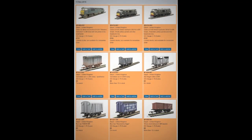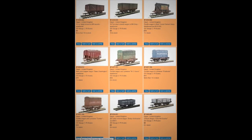You won't be disappointed. Hatton's had a bit of a delivery from Dapol, so it's well worth checking out some of these wagons as well.